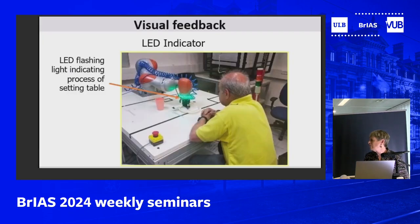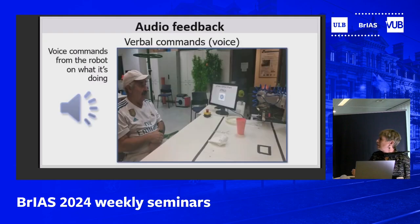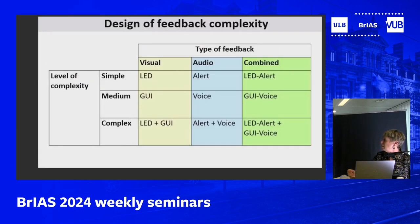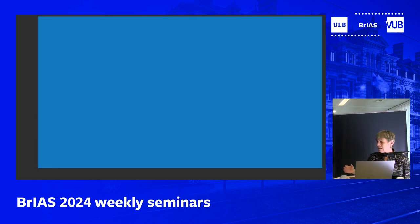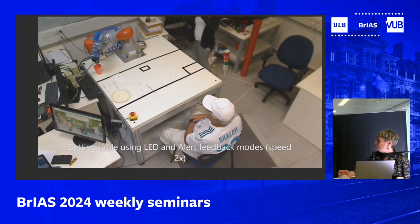We evaluated here again a light type of feedback for the user. The user is working together with the older adult, and also verbal commands. Okay, so the robot itself is telling the user what to do, or alerts. Okay, so we also have the alerts, and we try different levels of complexity also. So how are older adults influenced by the complexity? And here you can see some of the experiments with older adults. They're really engaged. They really like it.